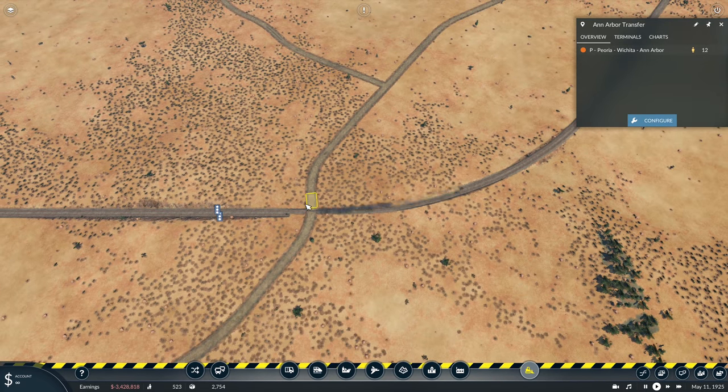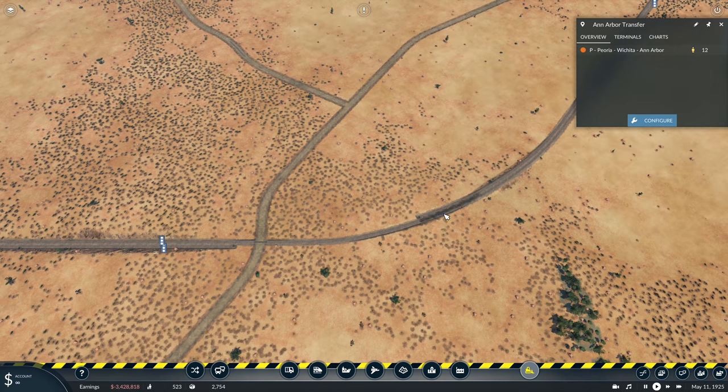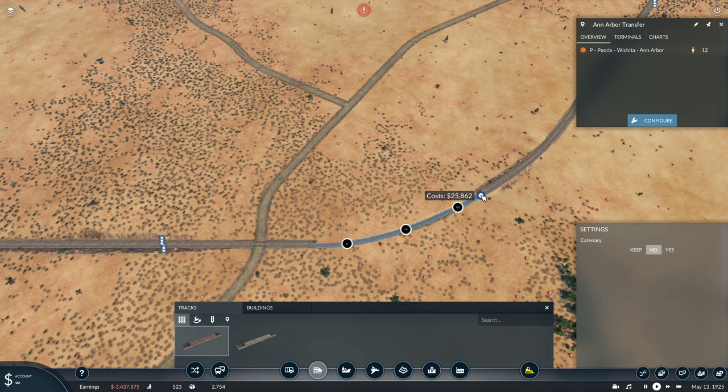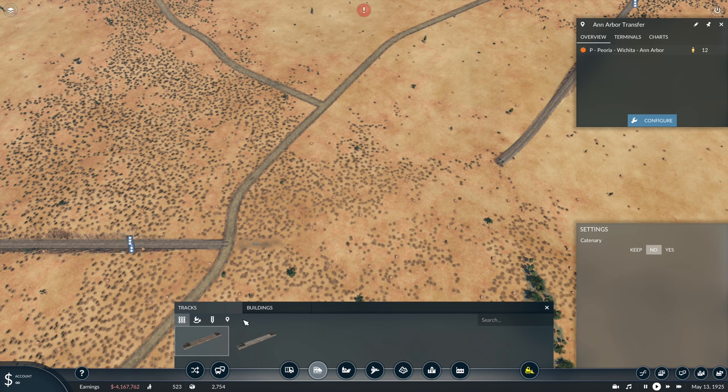So similarly to what we did on the other side of the map, let's just perhaps do this. We can potentially bring this set of tracks up to this point. And now up to here. That actually doesn't look super hot. So let's see if we can make it better, perhaps by doing it like this. There we go. That's a nicer curve.